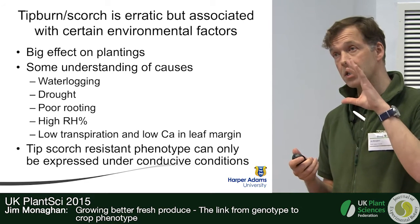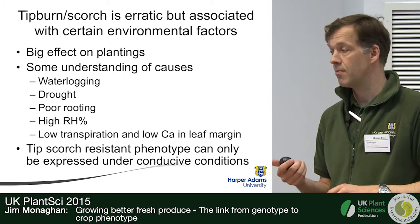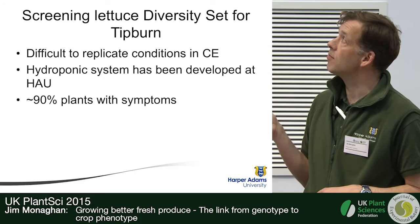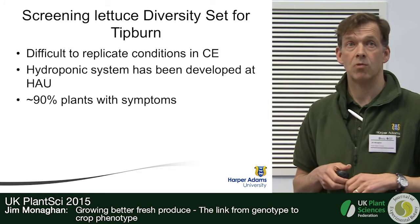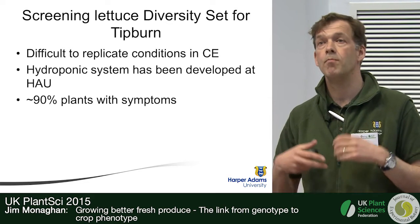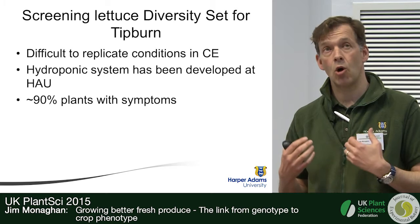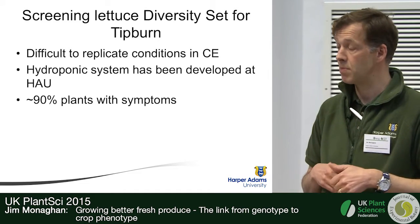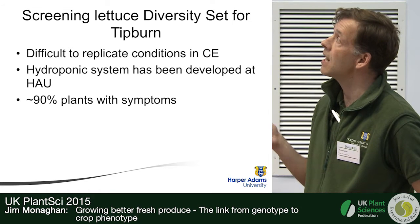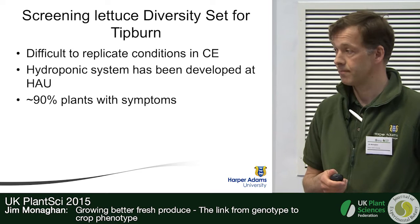So in a way we can actually then take that E from the G times E interaction and play with the E, and we can develop hydroponic systems, and that's what we've done here. For 20, 30 years people have been trying to get repeatable tip burn symptoms in lettuce, and it's not been possible. So last year Andrew Beecham, who's a postdoc at Harper, managed to optimize a system where he can get about 90% symptom development in single lines.